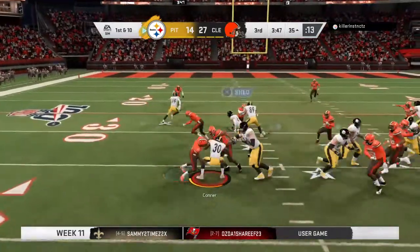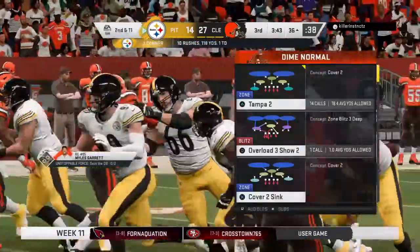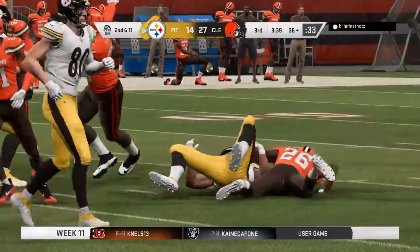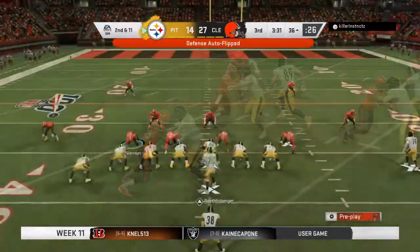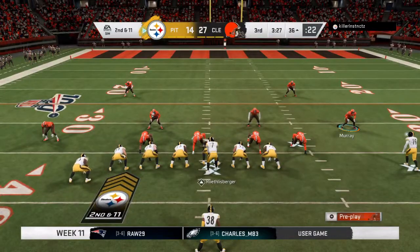Connor. And maybe a measure of revenge there. He's had his way in this one, but this time they get him behind the line. It's a loss of a yard there, and now 2nd down. Maybe just a slight detour on what's been a strong drive. Here's 2nd and 11.